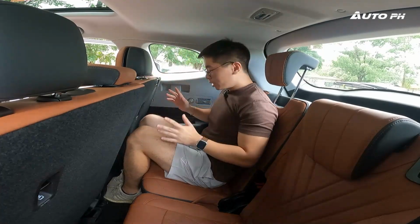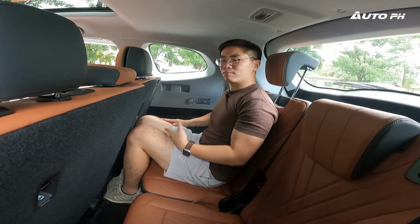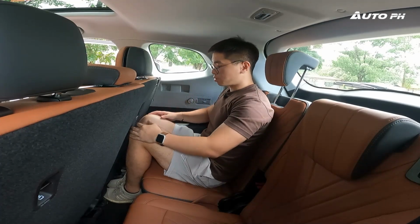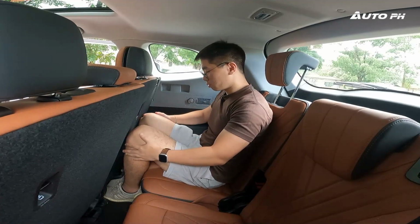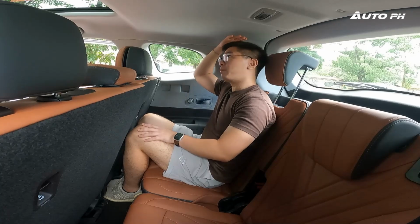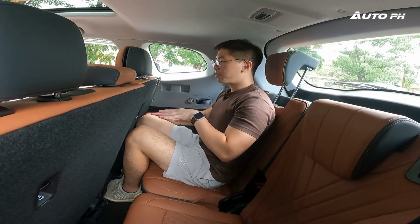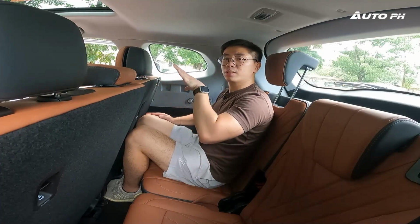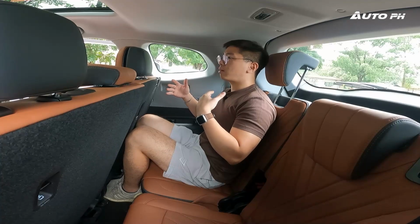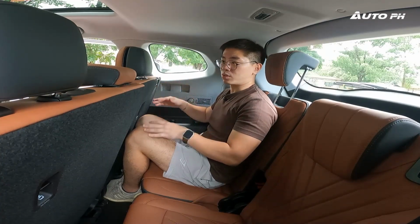So now that we're here sa third row, I think this is really best for children lang kasi ayan yung space ko, I'm 5'5", nakadikit na yung tuhod ko, and yung footroom ko, ayan na. Headroom, wala ganong problem. Medyo mababa, pero dahil nga may sunroof tayo. And based on what I remember, parang mas thicker siguro yung seats na to, kaya mas tight siya compared to sa standard na Tiggo 8. But still, this is better than yung sa Montero or sa Fortuner.